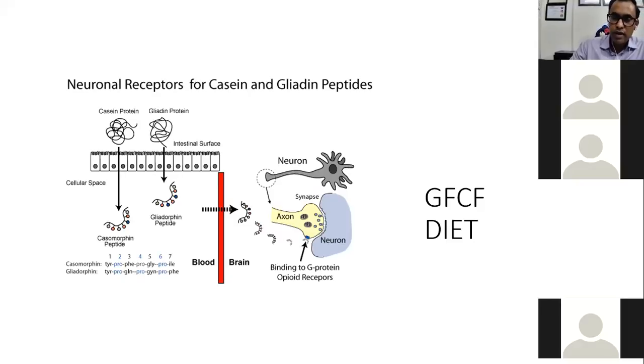They enter the brain, and when they enter the brain, they bind to the opioid receptors. Opioid receptors means receptors like those for morphine, charas, ganja. They bind to those. This is a hypothetical structure being shown. There they bind to the neuronal receptors. And when they bind, these caseomorphin and gluteomorphin have the property of an opioid.